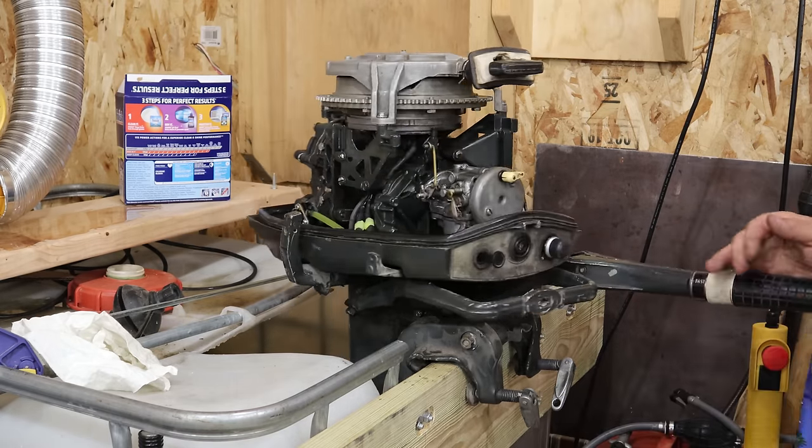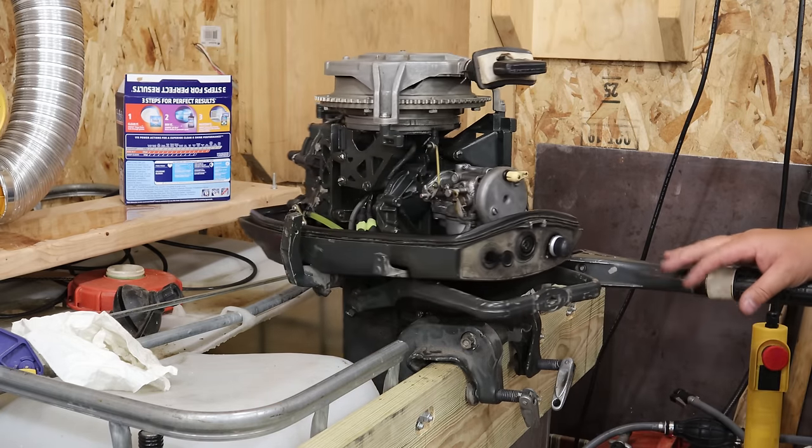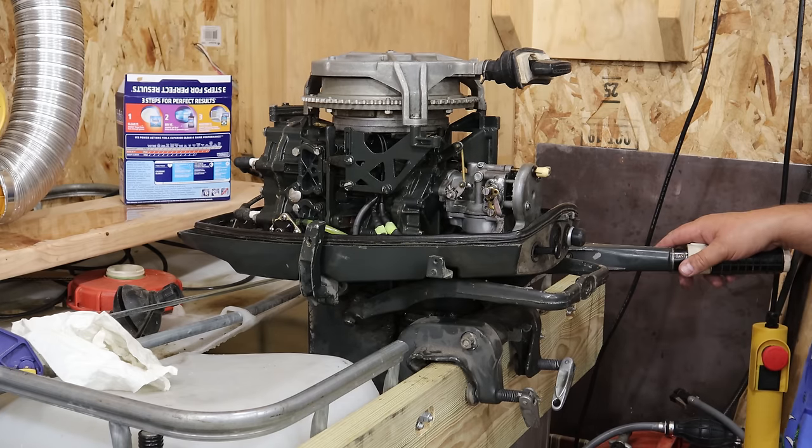So I think now that I've got it all running good, we might actually clean it up a little bit and make it look respectable, because you know, the Johnson has got to look respectable before it visits the Sea Nymph. That's just proper etiquette. Well, there you have it, folks.